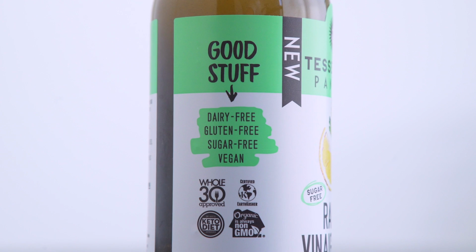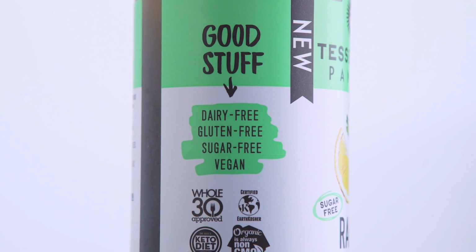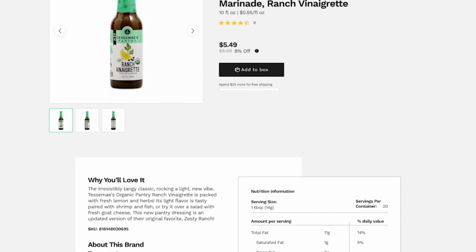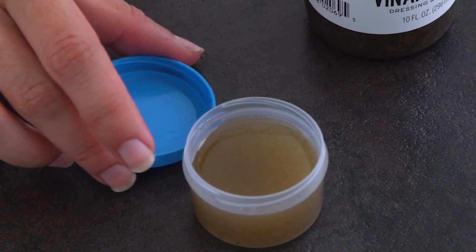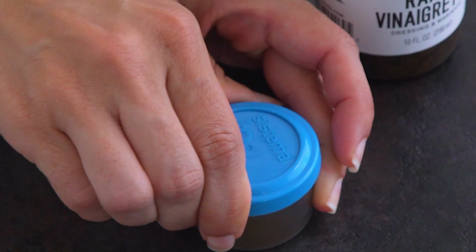This particular dressing is keto, organic, gluten-free, dairy-free, Whole30 approved. Yes, it actually has no added sugar and it's vegan. And Thrive Market makes that super clear on its product page, which I also love. It's a tasty dressing. It's lemony, citrusy, and herby. It has ranch seasonings and herb flavor without the dairy or creaminess.